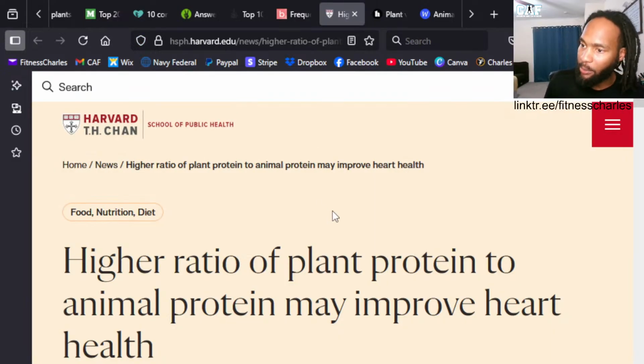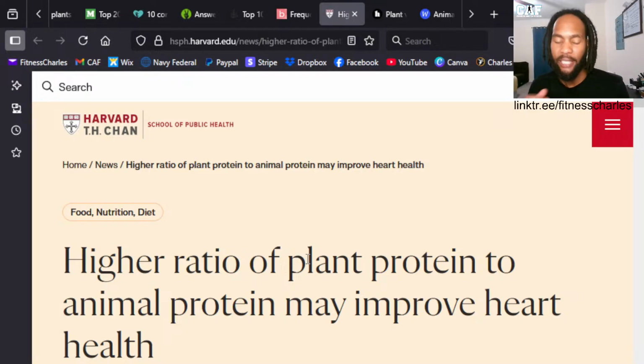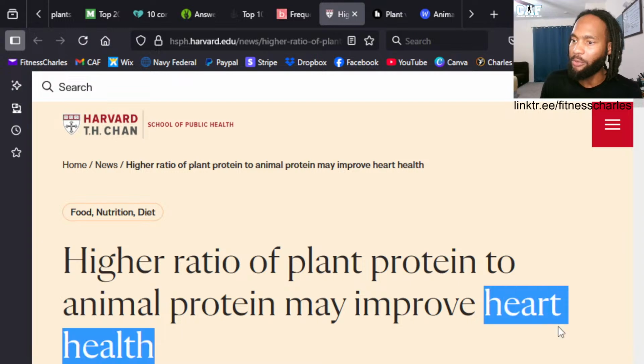But a higher ratio of plant protein to animal protein may help improve heart health. And these are the things that folks are not thinking about when it comes to all the attention on saying you have to eat animals. As you know, heart disease is the number one killer of all humans on planet Earth. So whatever the reason is that you switch to eating plants, it's always going to improve your heart health, right?